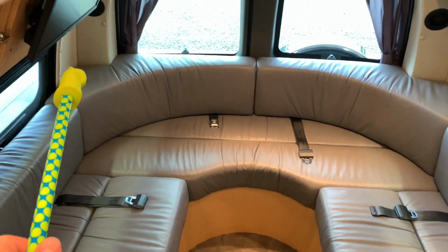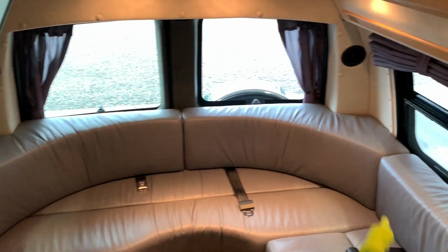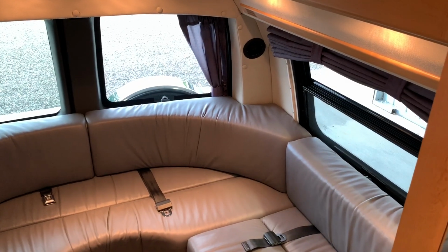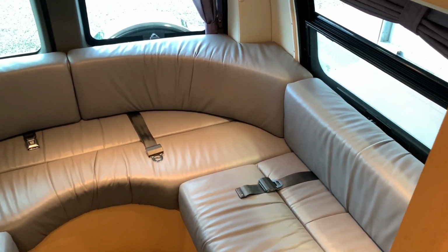One being that the TV is up here. Feet go here on this side. You can see the TV when you're laying in bed. And there's also 2 extra reading lights here. So if you're laying in bed reading, you can just reach up and flip those lights off.